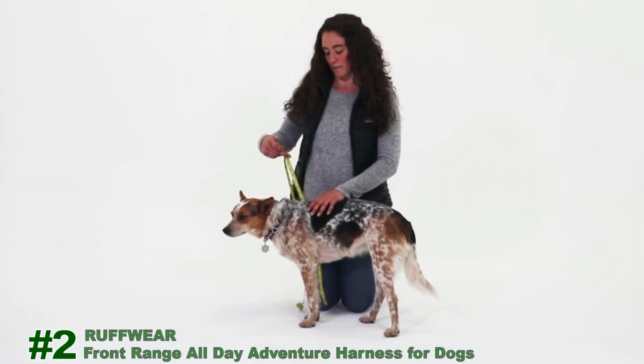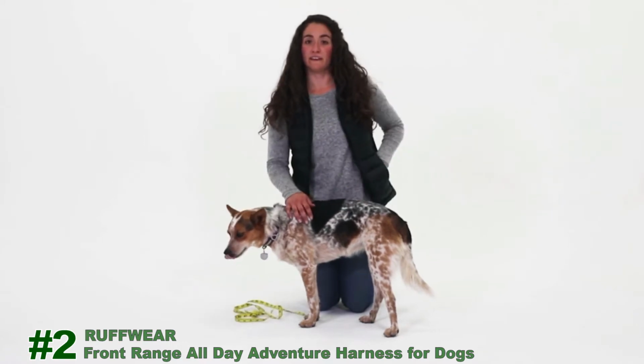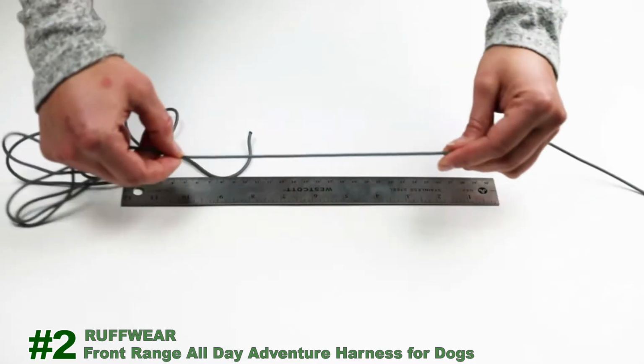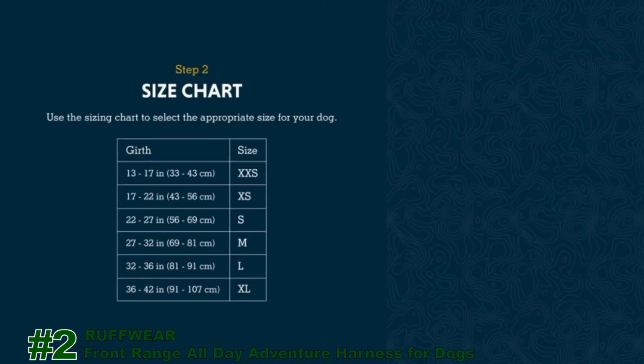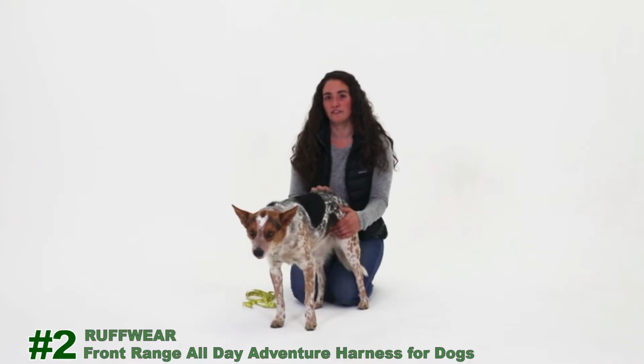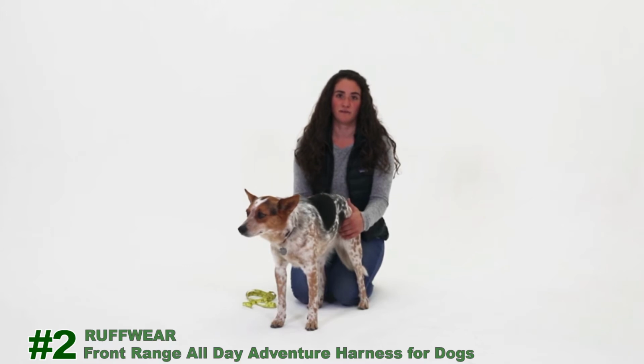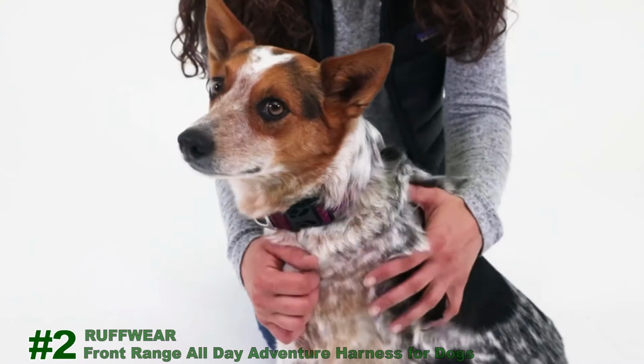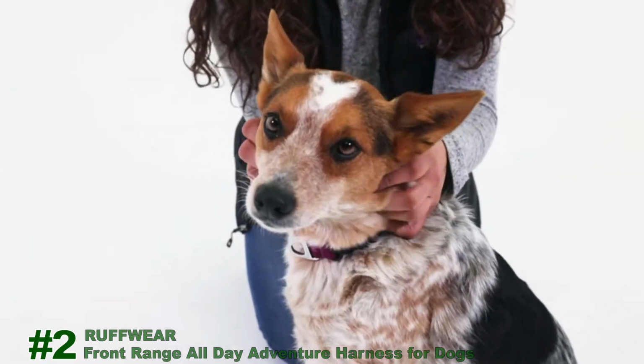If you're using string for your measurement, mark on the string the length that fits around your dog's girth and use any household measuring tool to measure the girth. Once you have your measurement, refer to our sizing chart to determine which size will best fit your dog. Since Emma is 25 inches, she'll best fit into a size small. If your dog is in between sizes, opt for the larger size. Now that you have your measurement, grab some gear and get outside.